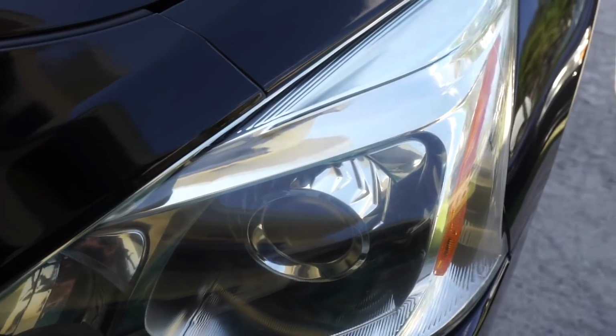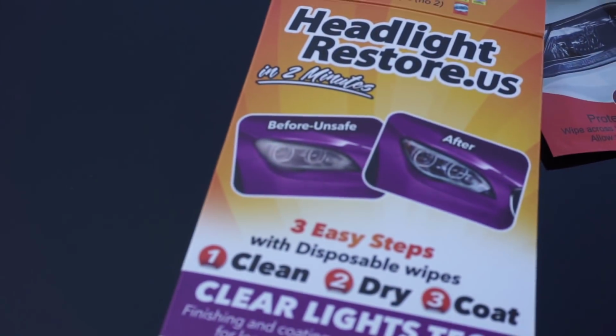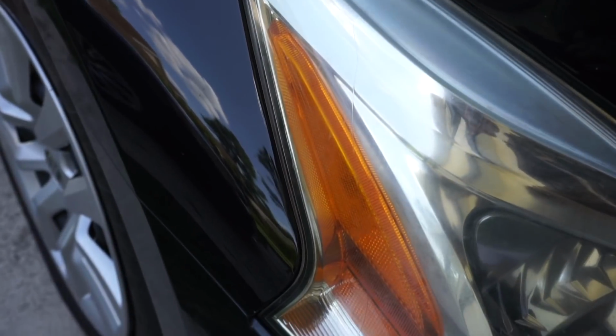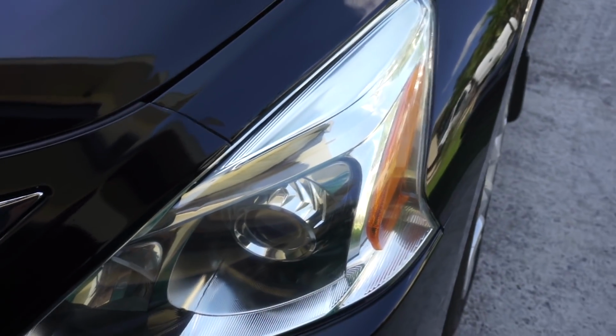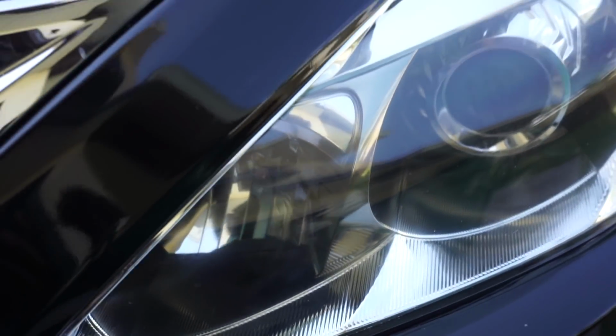It didn't even dry yet, but just look at the difference. So this is the side I just completed. Look at that, bro. All out of this little 3-step box, man. This side I just completed, and this is the side I haven't done yet. Just look at that, bro. Woo. Now I can help my mom see better when she's on the road at night. Yeah, you know what I'm saying? I'm the best son in the world. Look at that ice, boy.